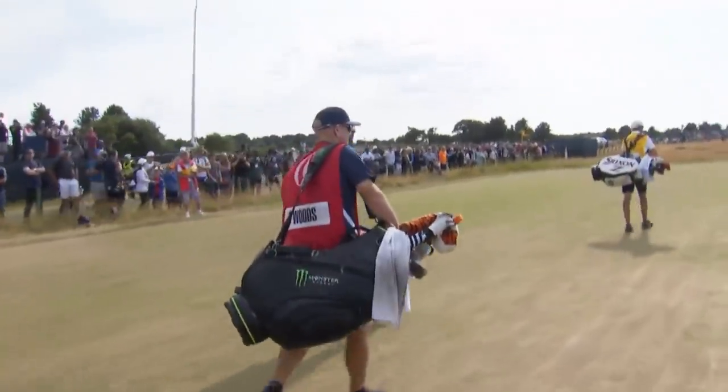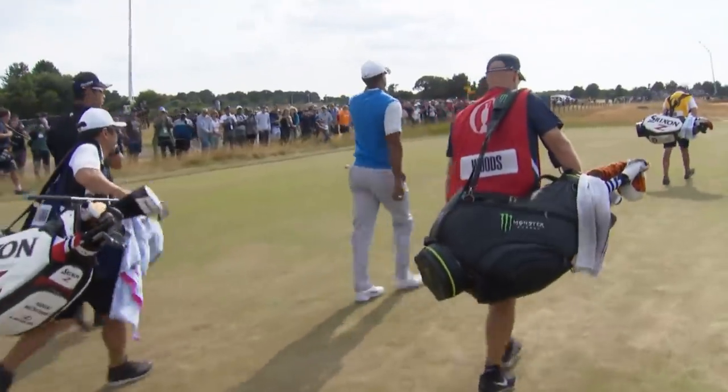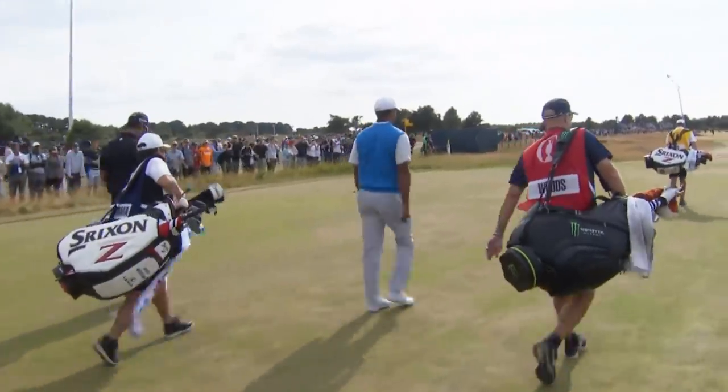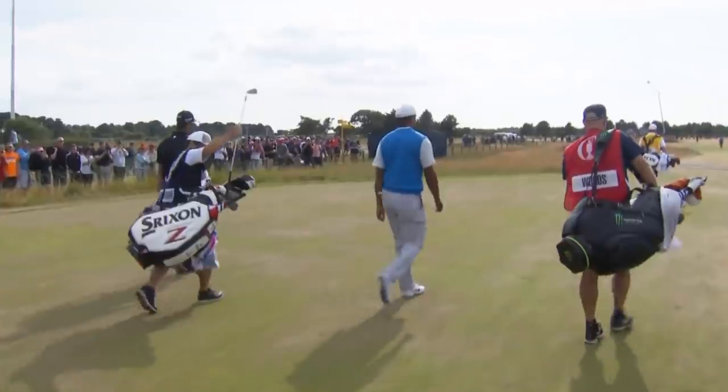Bad news for Brooks Koepka fans. He started with a birdie, but he had a double bogey at the fifth, only a par five at the sixth. Dropped a shot at the seventh and has doubled the par three eighth. He's 4 over par for 8 holes.